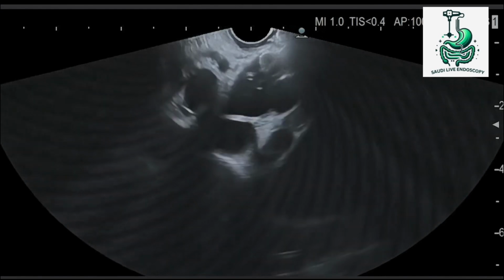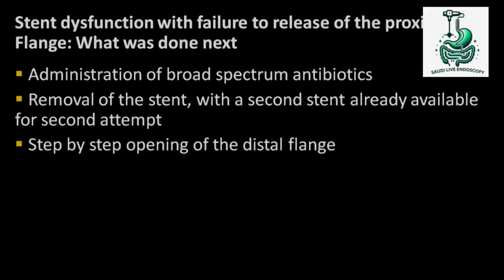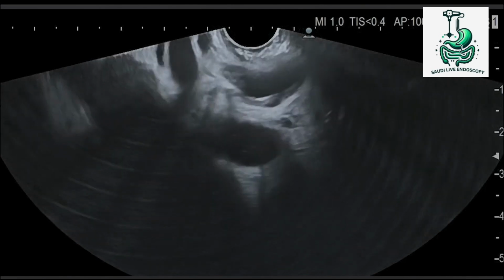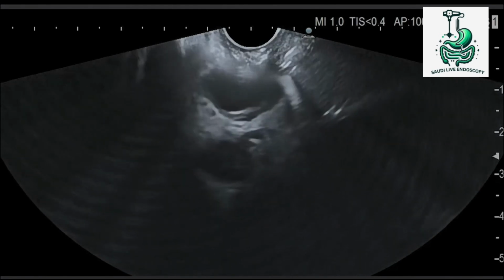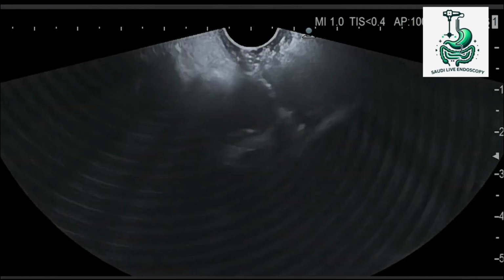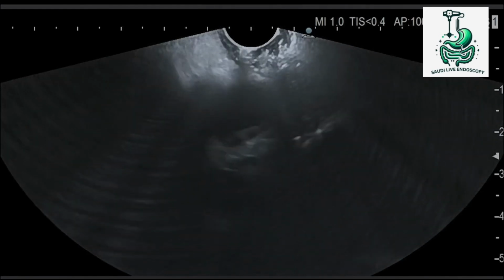So what we did is we administered broad-spectrum antibiotics. We removed the stent with a second stent already available for a second attempt, and then we did the step-by-step opening of the distal flange of the Axios. So now the CBD is much smaller, so the procedure is a little bit more difficult. You don't see that much, but I can see a lot. And now the stent is open.